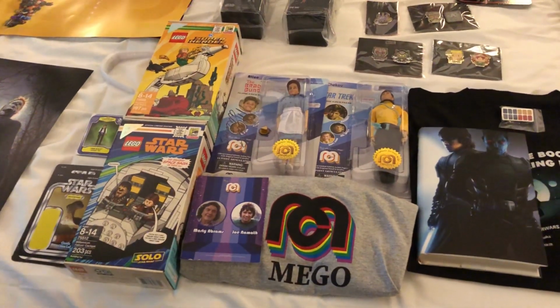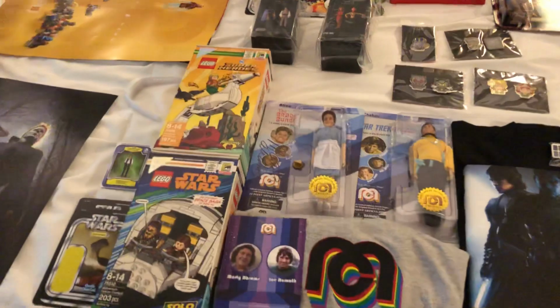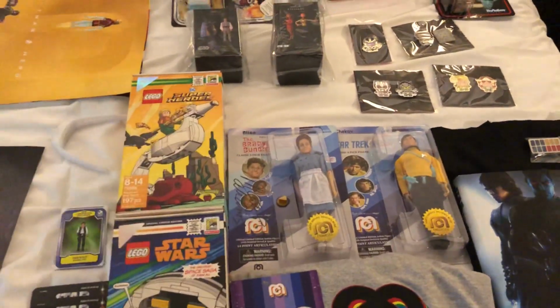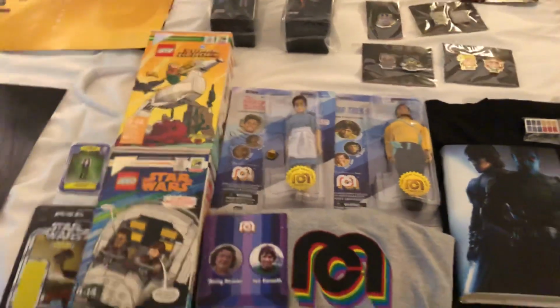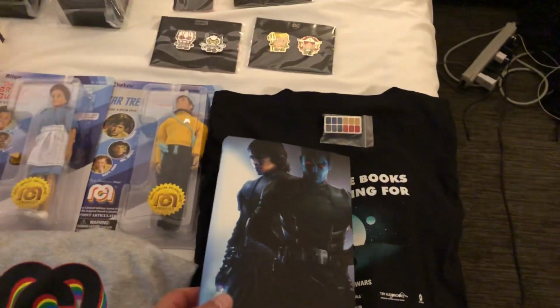Now, they had a cool Joe Namath exclusive. Mego really started with Joe Namath, and they recreated that figure at Comic-Con, but it was $150 for the figure, and it was a much larger figure, like a 15-inch, I think. But it was $150, and yeah, just couldn't justify it. So skip that.